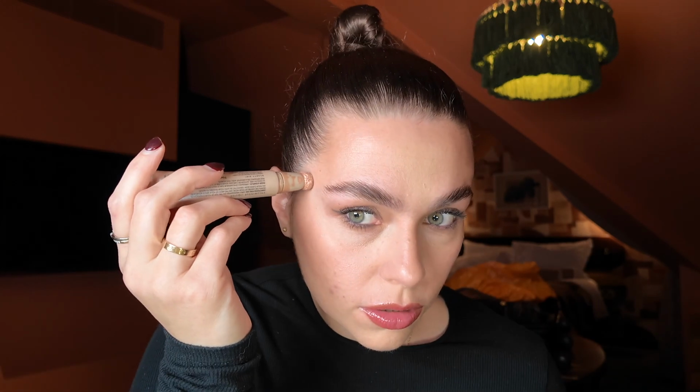Just realised one more thing I've forgotten. It was a bit of highlighter. I'm using the Beauty Pie Triple Beauty Luminizing Wand. Oh, normally I do 3, but a lot of product there.